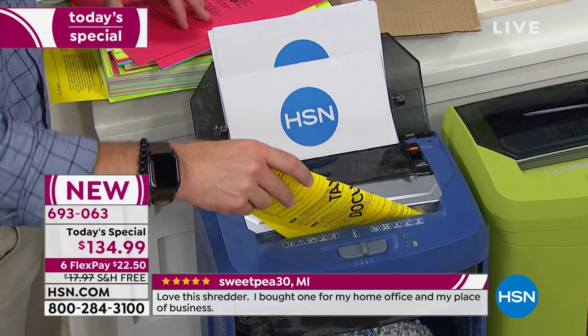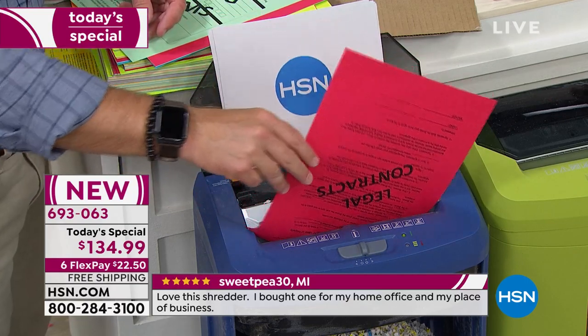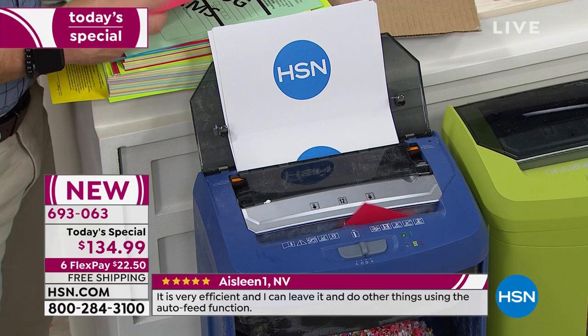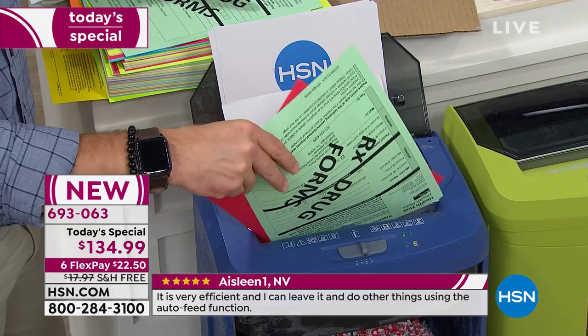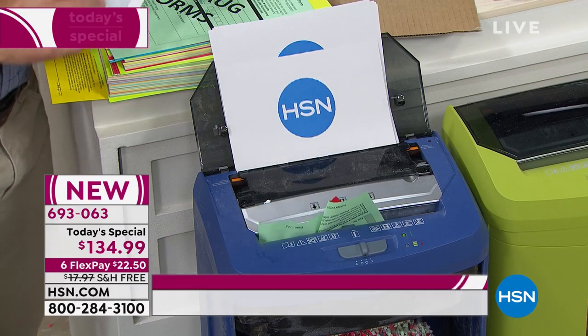At the end of the day, this one powers through all of it. You could be feeding through the front, I think it's 12 sheets at a time if you need to. But the auto feed is the reason so many of you are saying yes today. In fact, we're over 5,000 gone for the day. Thank you for your purchases.